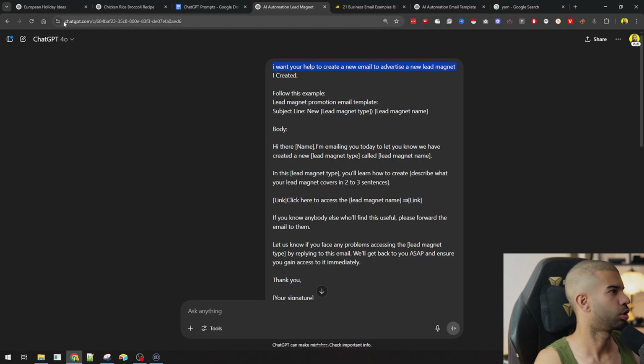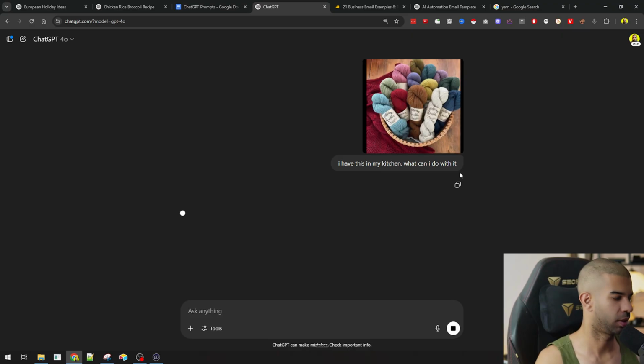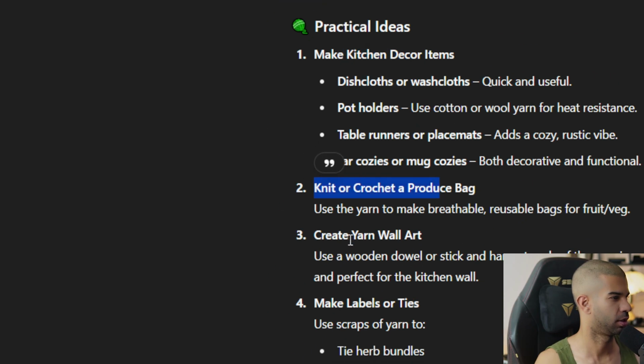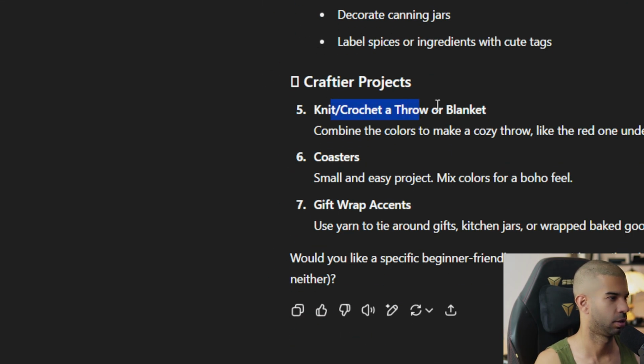I can go to ChatGPT to start a new chat and say, I have this in my kitchen. What can I do with it? And this is not obviously just specific to yarn. It can be even food, ingredients. And sometimes you'd be surprised the kind of ideas that you get. So here we have practical ideas: make kitchen decor items, knit, create yarn wall art, make labels, coasters, gift wrap accents. So there's a lot of things that can be done.